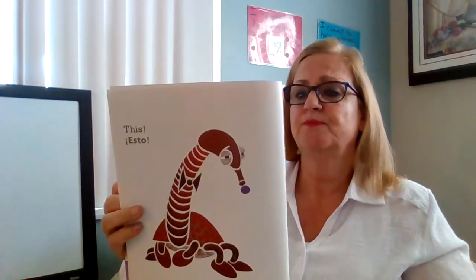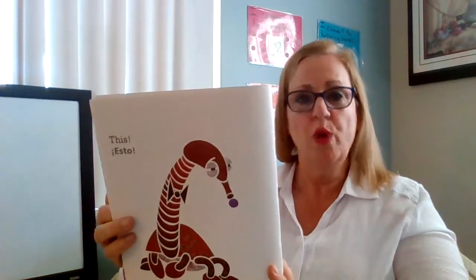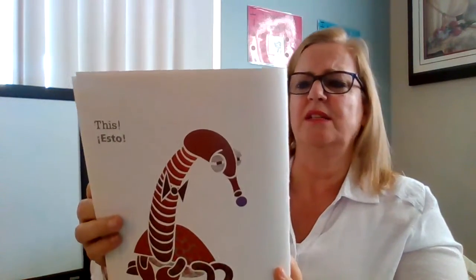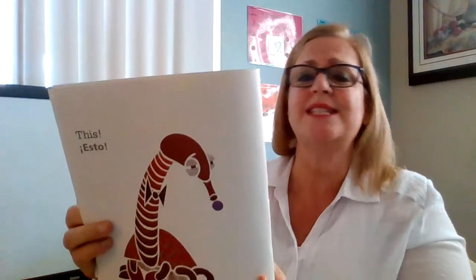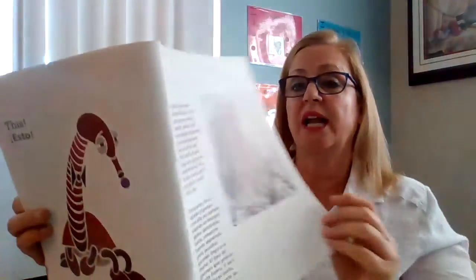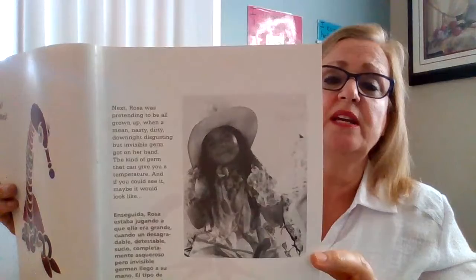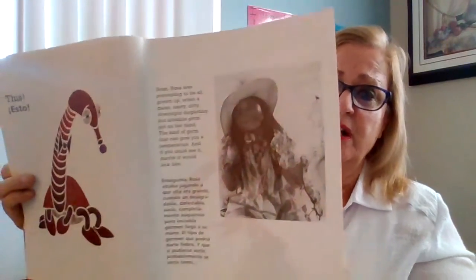Next, Rosa was pretending to be all grown up when a mean, nasty, dirty, downright disgusting, but invisible germ got on her hand. And this germ that got on her hand is the germ that can give you a temperature. And if you could see it, it would look like that.